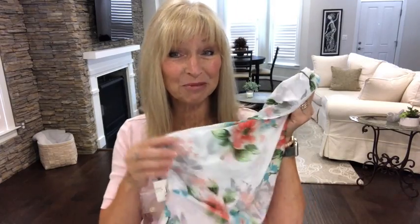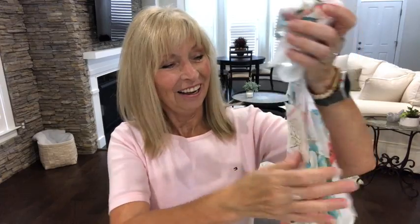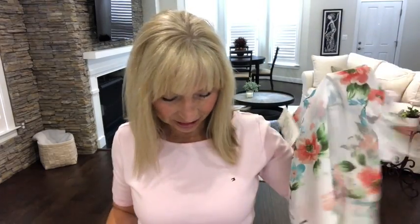Okay, I'm on the fence with this blouse of all things. Who knew? Oh goodness. Well, let's see, how much is it? Oh, it's only $32. It's $32 by DNA. I've already paid a $20 styling fee. If I don't keep anything, I lose it. So it'll be an additional $12 for me.